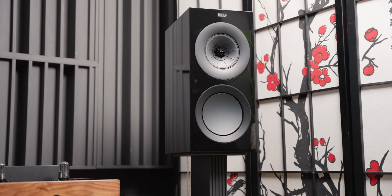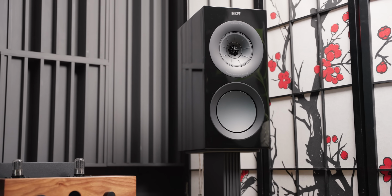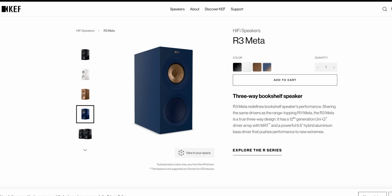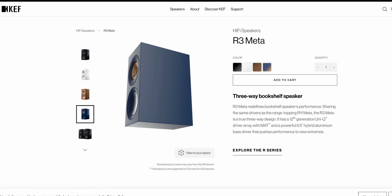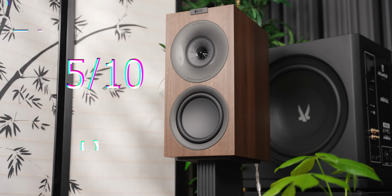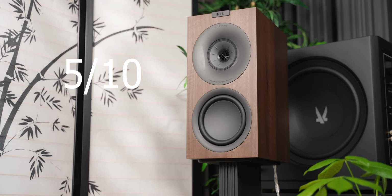Honestly, when it comes to build quality, both speakers pass the mark, and I would rate the KEF R3 META a 6.5 out of 10 in terms of build quality, easily being able to be a 7 if it was that beautiful indigo finish. While I would rate the Q Concerto's build quality a 5 out of 10. Now, with that being said, both of these speakers have more similarities than differences in terms of technology.